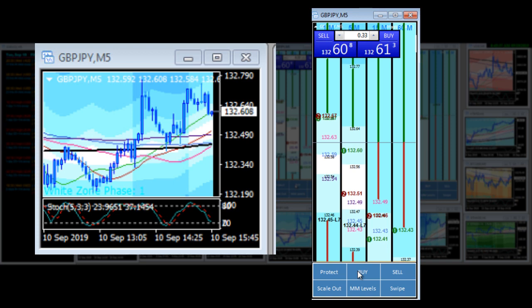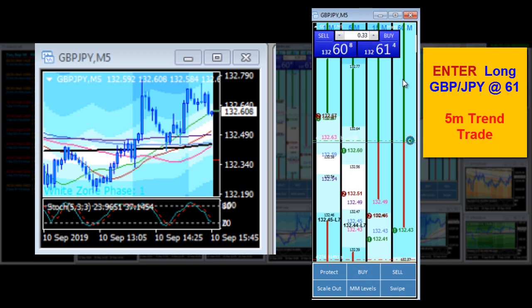I do like it. All right, I'm long pound yen. 5-minute trend trade. This is a 5-minute trend trade.